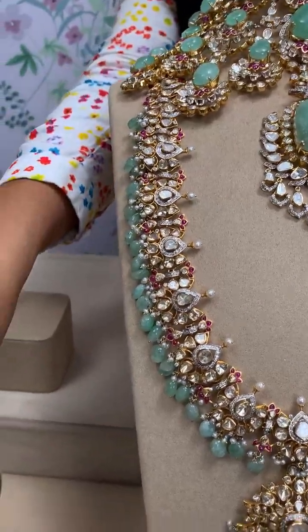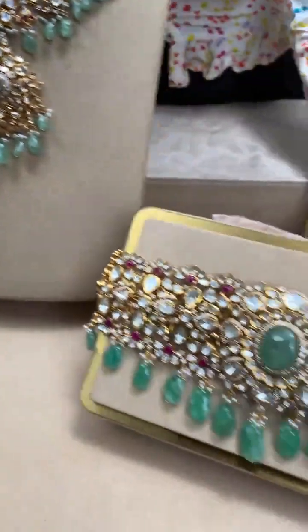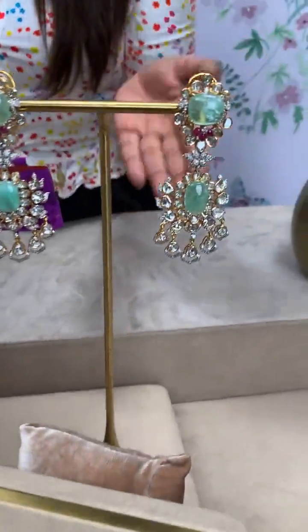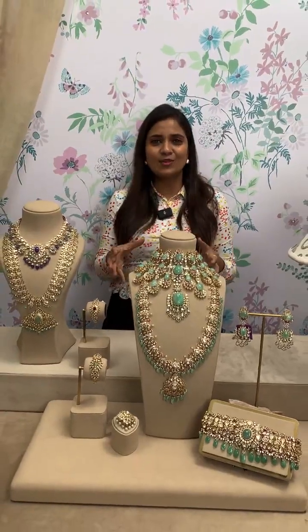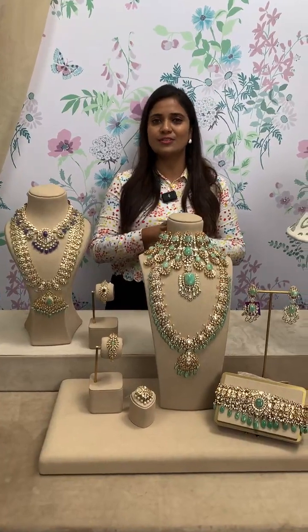And bracelet, vaddanam, and with these pretty earrings. So how about today's collection? It's a very excellent and exclusive nature inspired collection from Krishna Jewellers Pearls and Gems.